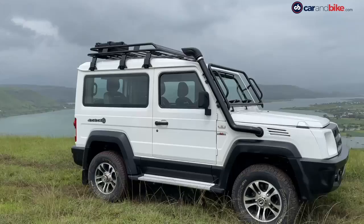And is it better than the Mahindra Thar? Well, no, wait for it. We will have the Mahindra Thar versus the Force Gurkha comparison for you really soon.